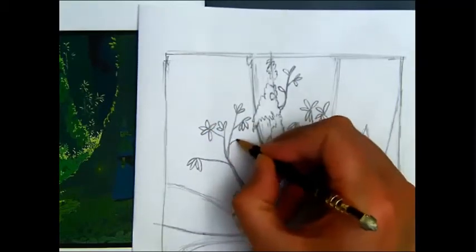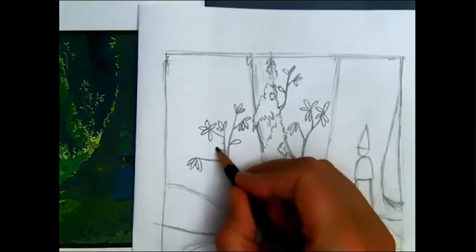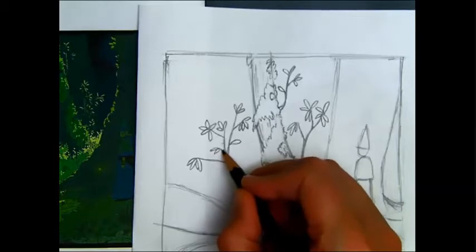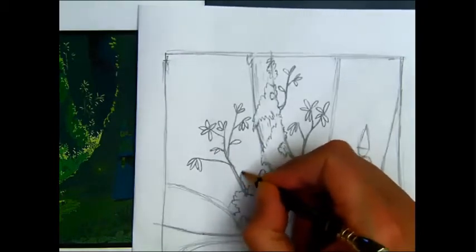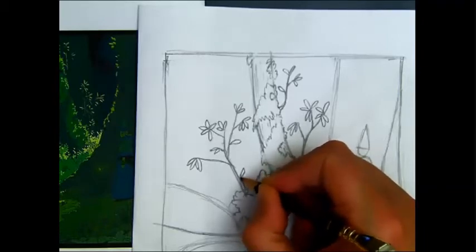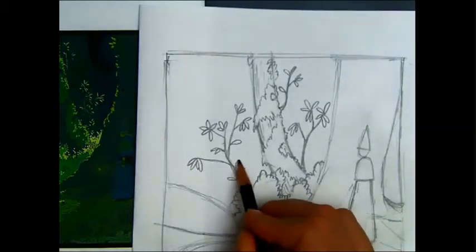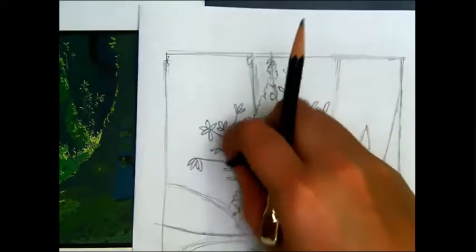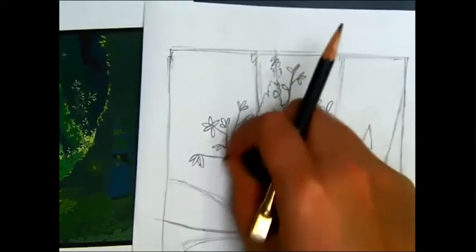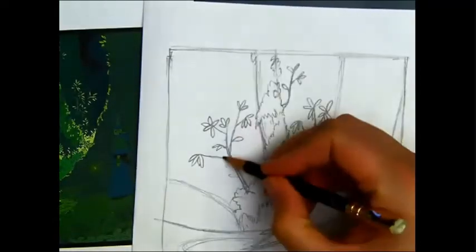Might be some random single leaves growing off in different spots as well. We're just trying to make the two sides different. If I were to go down this whole stem, putting a leaf on that side, leaf on that side, leaf on that side, leaf on that side, it starts looking like a flower more than a tree. So don't do that. You want to try to keep each side different, unique.